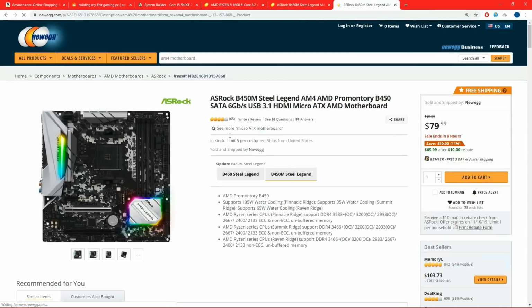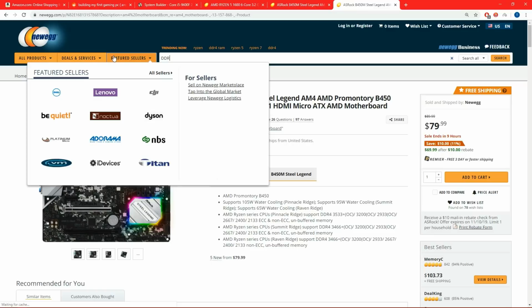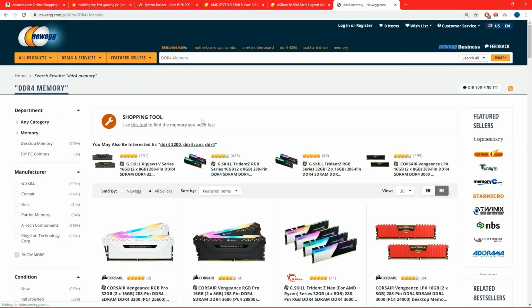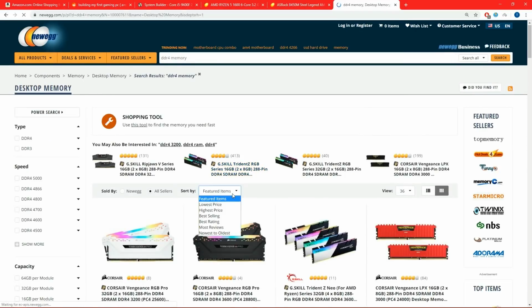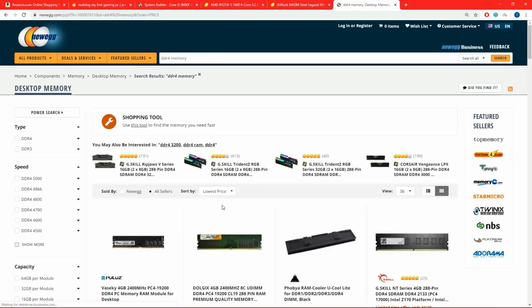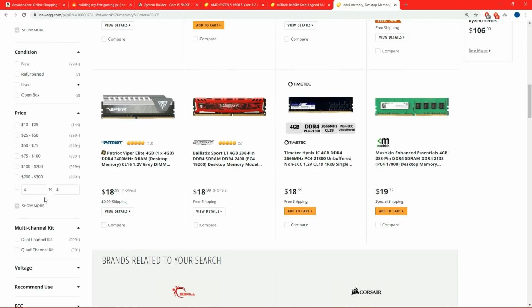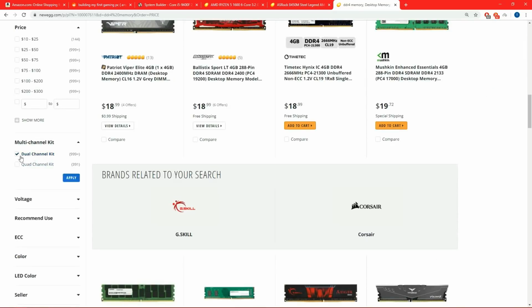All right. We already have the cooler. We now have that. Now we want DDR4 memory. Again, I could search for a specific stick, but I'm going to assume, I'm pretending I'm someone who hasn't done this that often. Lowest price. And again, I use Newegg because their search features really are the best. They usually find what I'm looking for.